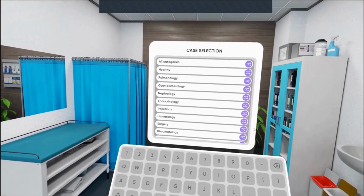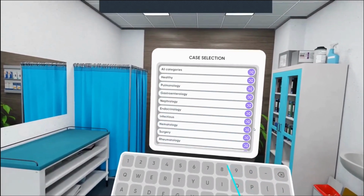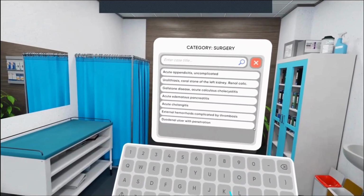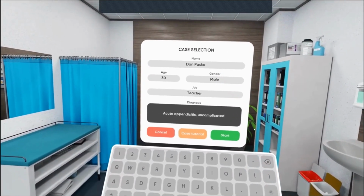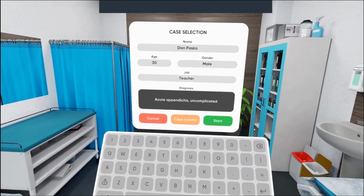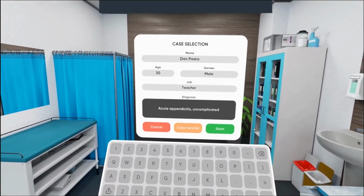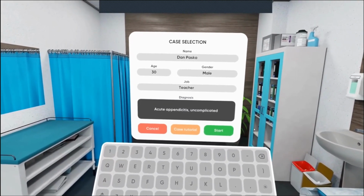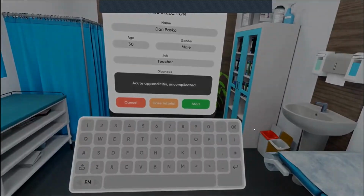Now you will see the case selection menu. We have 10 disciplines, and every discipline has its own cases. You can choose one of them and choose the case that you'd like to go into. Here we have a case tutorial option as well. It will guide you through all of the mechanics of a certain case and help you to be successful in it. Now we click the start option and the simulation begins.